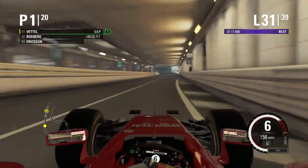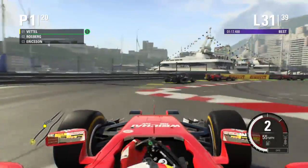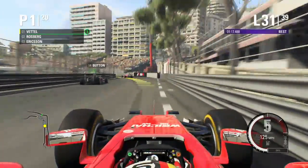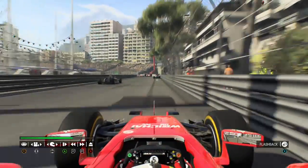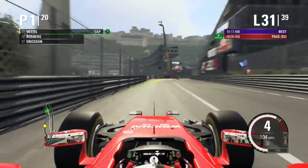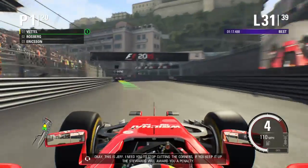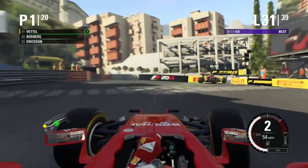Looks like Raikkonen may have overtaken Hamilton, which is also good news in ego-buffing news of the day. Button kind of slowing down, but not really. Oh my god. What is that? Button tried to slow down. He's hit the left-hand wall. He just shoved me there. What is that?